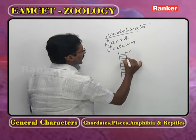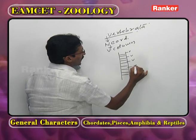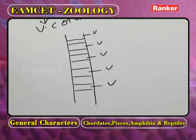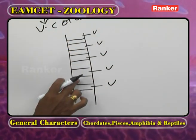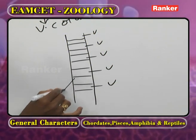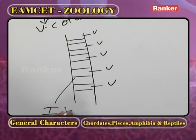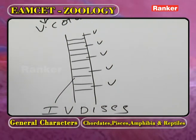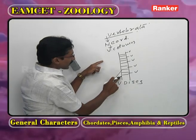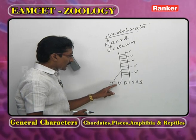This is a vertebra. This is a vertebra. This is a vertebra. And this is a vertebra. In the vertebral column, vertebrae are present. Between vertebrae, what are present? Intervertebral discs are present. In the vertebral column, in between vertebrae, what are present?